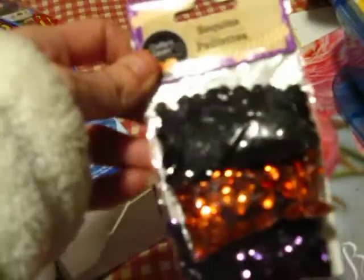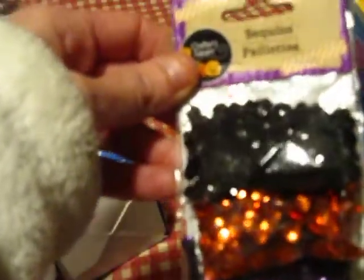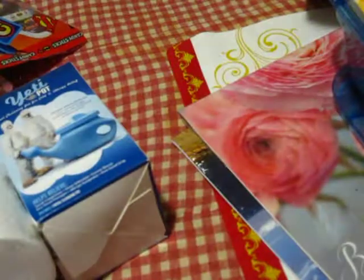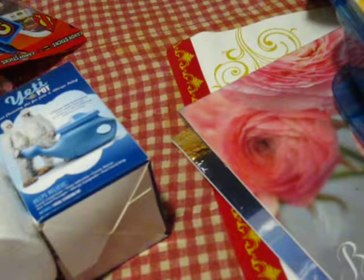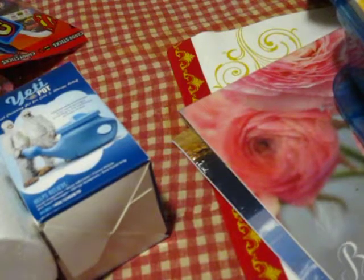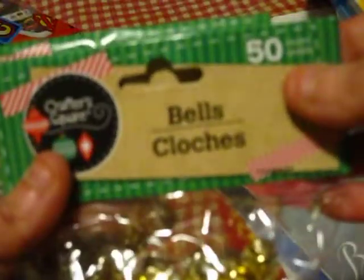Halloween time, I picked up the big sequins in the orange, black, and purple. My Crafter's Square. I might try and make some earrings or something with these. Bells, you guys, I forgot. I bought bells. I think I have like 3 packs down here. But here's 2 right now. I got the silver and the gold. This pack that has 50.